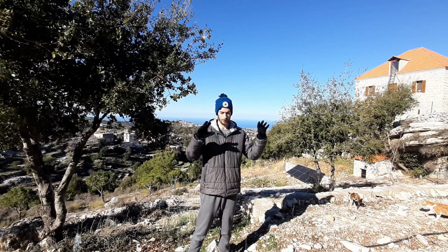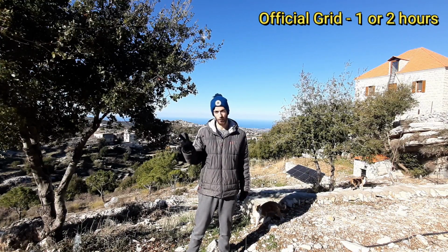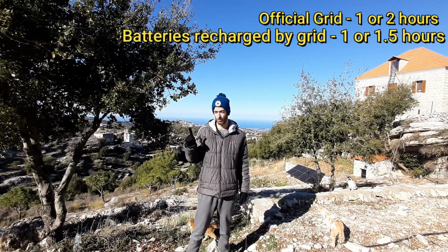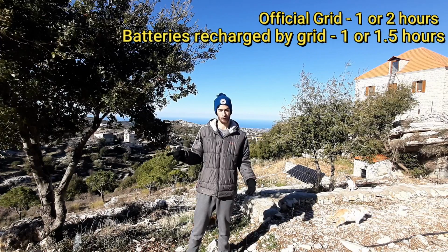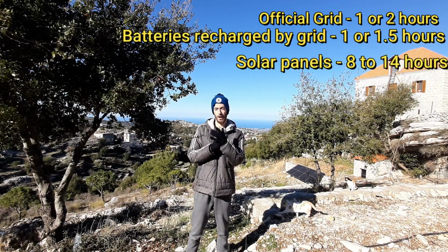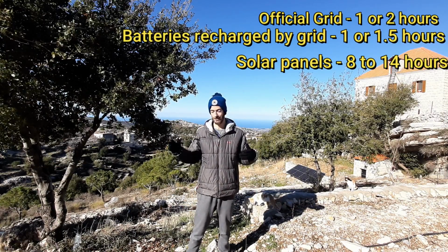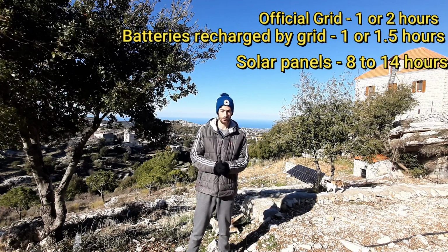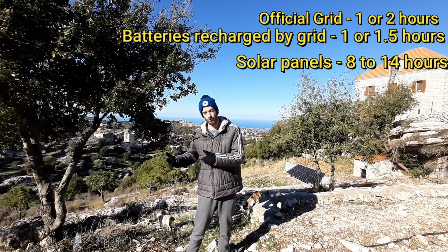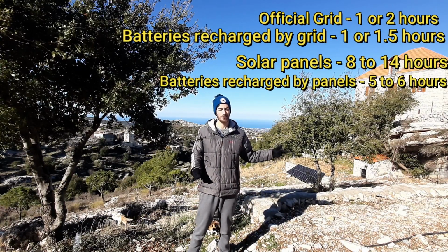If you want to crunch it up in numbers, the official grid gives us, let's say, 2 hours. From these 2 hours, the battery gives us 1 or 1.5 hours of electricity. The solar panels during winter, if we have sunshine, can give us around 8 or 10 hours per day of electricity. When these batteries are recharged thanks to the solar panels, they can give us around 5 or 6 hours per day of electricity.